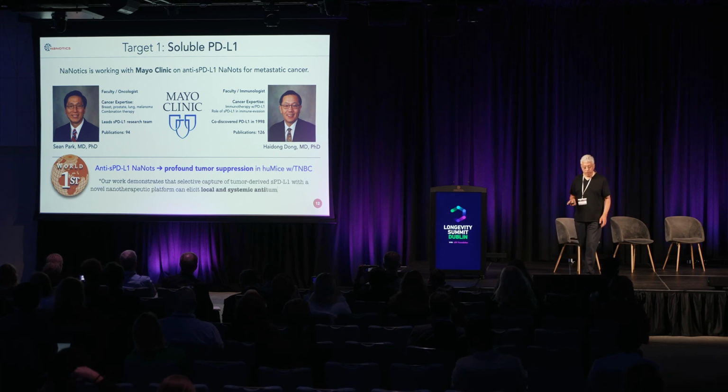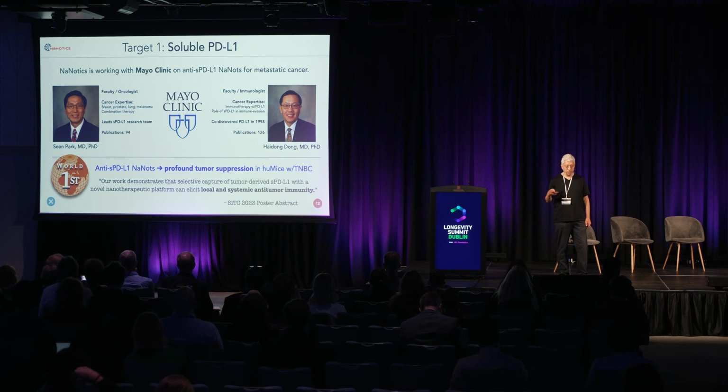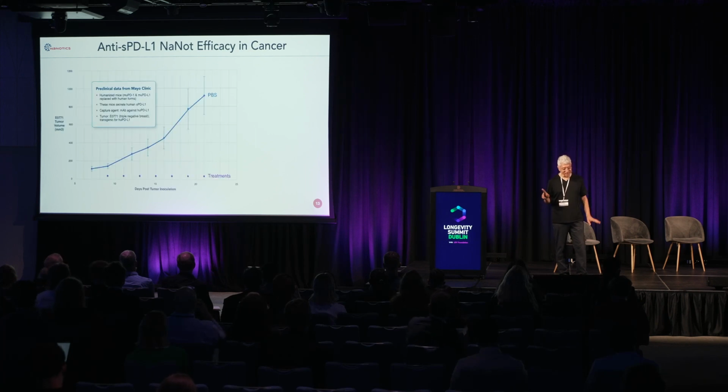And Mayo reported, quote, "Our work demonstrates that selective capture of tumor-derived soluble PD-L1 with a novel nanotherapeutic platform," that's us, "can elicit local and systemic anti-tumor immunity." And that's being presented in November at the Society for Immunotherapy and Cancer in San Diego. I'm authorized to say what I just said and show this next thing, and that's it.